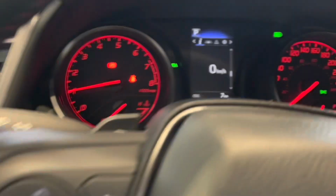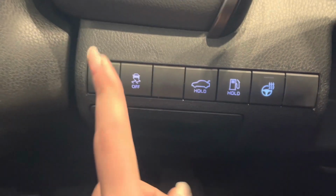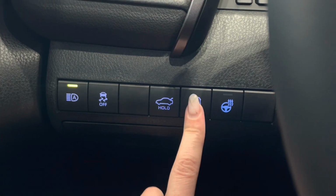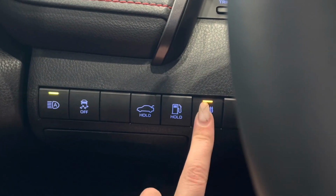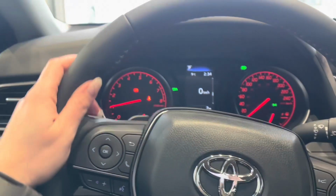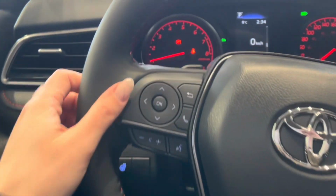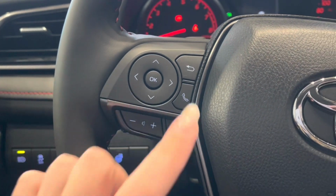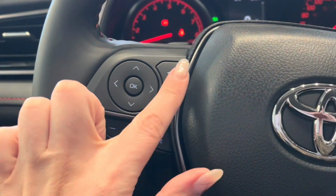Here we go. Down below here we have automatic high beams, traction control, trunk release, gas tank release, and heated steering wheel, which this is, of course, a nice leather-wrapped steering wheel. Got the volume, little talk button. You can say things like call Elizabeth, answering and hanging up phone calls, the back button.